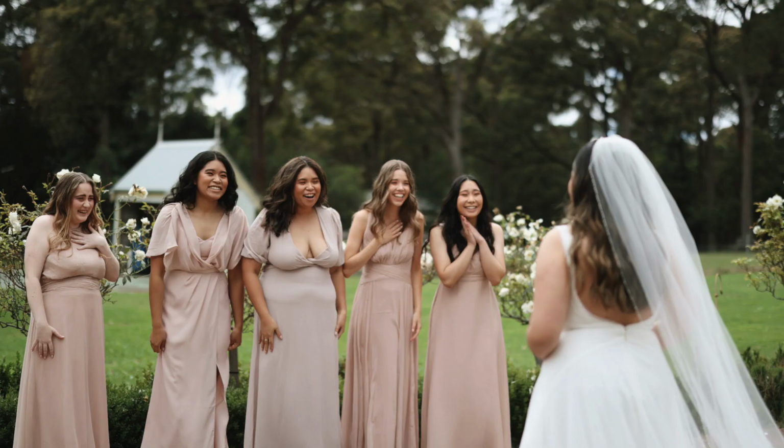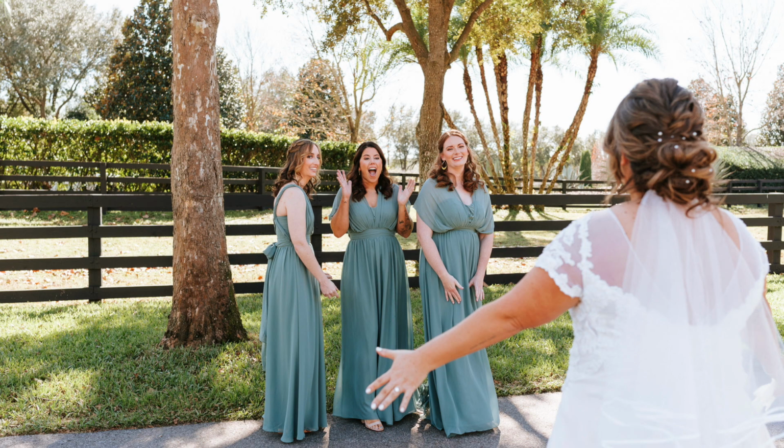The first look of your bridesmaids with the bride is such an emotional moment, and it has to be captured. So just think about it, that it's happening at the right moment and your photographer is ready to capture the first look, not only between bride and groom, but also between bride and bridesmaids. But for this, of course, ideally you should have more than one photographer, otherwise it would be difficult to capture the emotions of all your bridesmaids simultaneously.